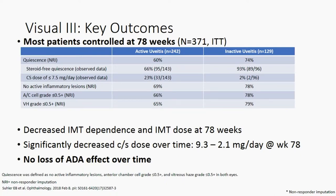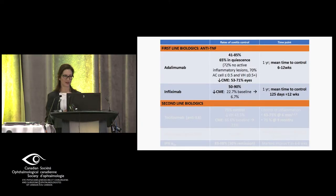So looking at these first-line biologic agents, what is the success rate? Well, it does vary across the various studies, but it's about 40 to 80 or 90% for the anti-TNF adalimumab and infliximab agents. And it takes about 6 to 12 weeks for uveitis to be controlled with the anti-TNF agents. It's a little quicker, perhaps, with adalimumab.